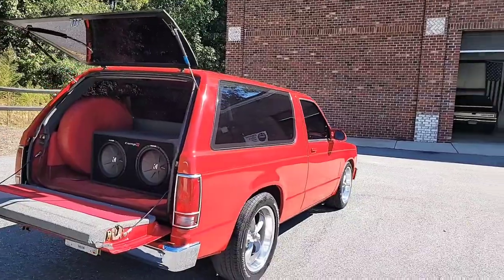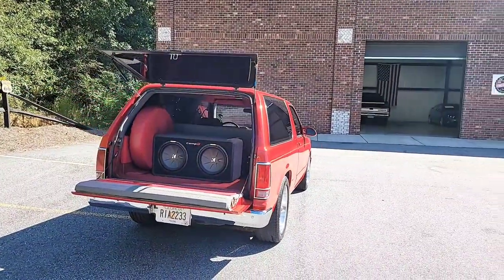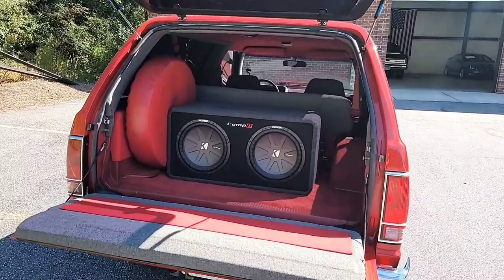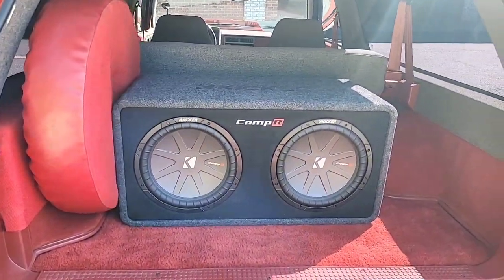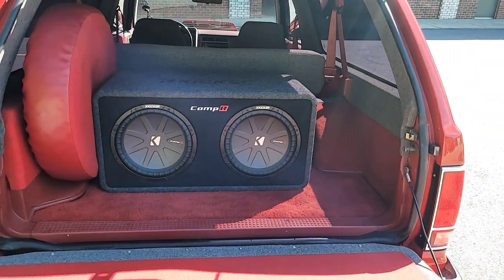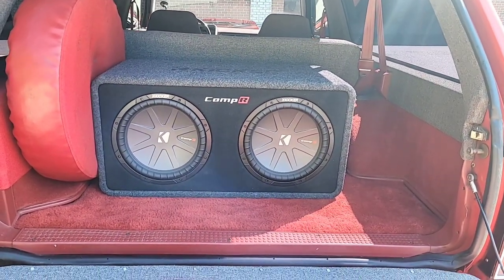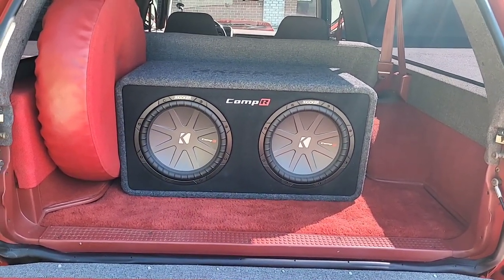Again, paint is in great shape. I don't see any rust bubbles or any flaking, checking, anything like that. Looks like it's been well taken care of. In the back, you see the audio system's been upgraded. One little piece of that audio system is this sub box in the rear. I think they're 20-inch Kicker Comp R subwoofers, and that thing pumps, man.